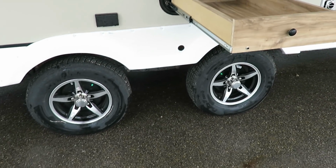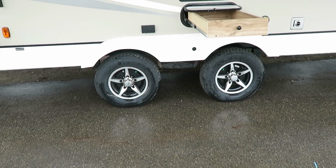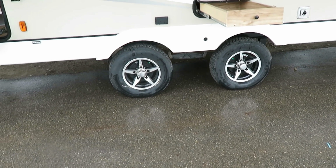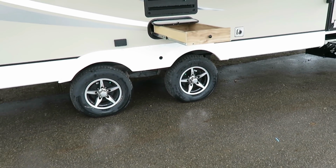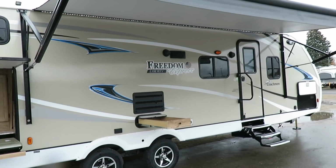Now this big girl rides nice actually with its wide stance stability axle system. It really tracks nicely down the road. You're not going to have problems there. Again, big SUVs, half tons, it's purpose built for your vehicle. The awning is very generous. You're not going to be short on awning space.